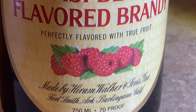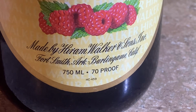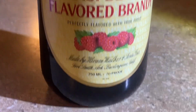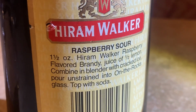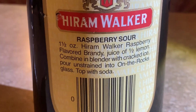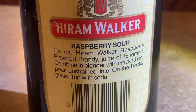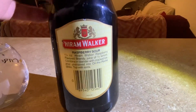Perfectly flavored with true fruit. Made by Hiram Walker & Sons, Inc., Fort Smith, Arkansas, and Burlingame, California. 70 proof, 750 milliliters. And we've got a recipe for a lovely raspberry sour here. You'd want to combine in the blender with some cracked ice, pour unstrained into an on the rocks glass and top with soda. All right, so that's that.